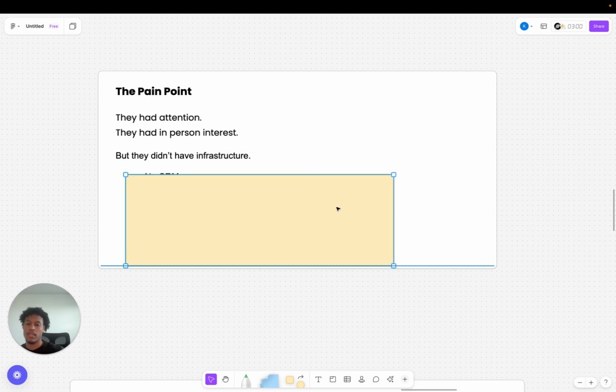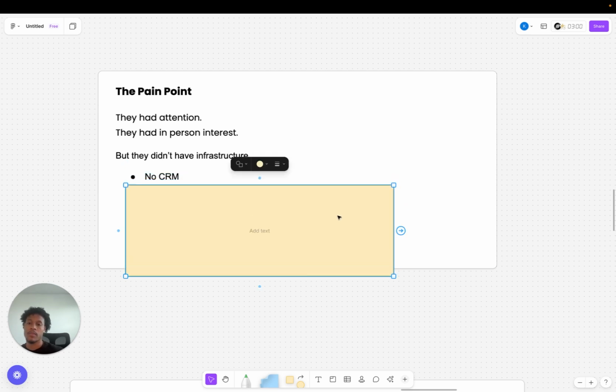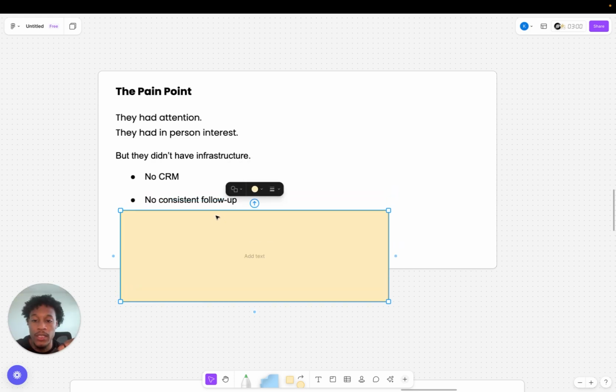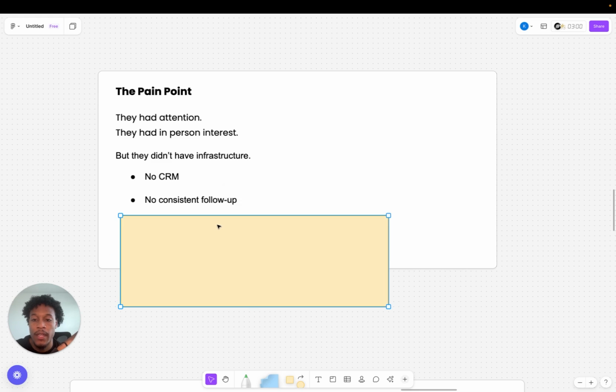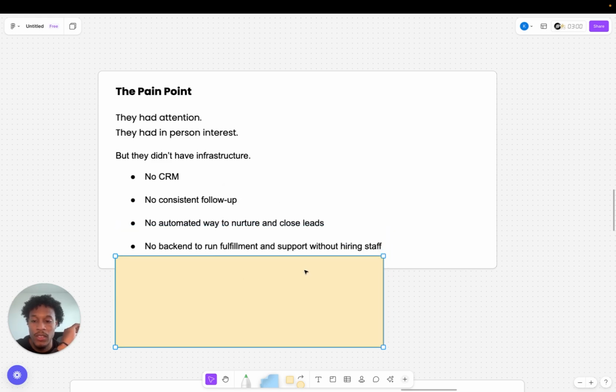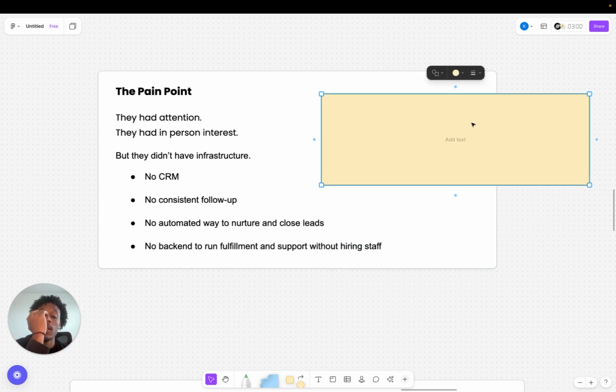What I mean by that is, they had no CRM, so there was no way to manage leads. They had no consistent follow-up. Also, no automated way to nurture and close leads, and no back end to run fulfillment and support without hiring staff.